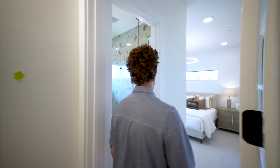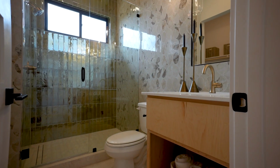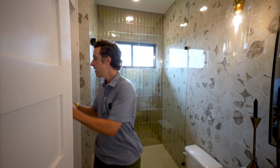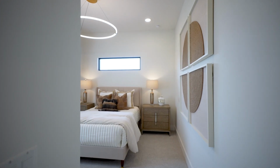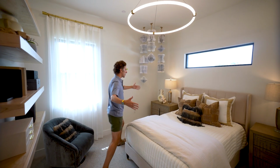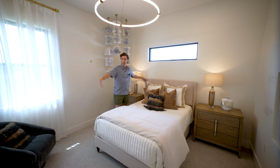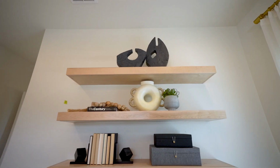So come up the stairs, hang a right, the first thing you're gonna see is this guest suite, which includes a full bathroom. So pretty simple bathroom here, but honestly, it's very well appointed for a guest, a kid, someone like that. Then you've got a nice big walk-in closet here. And then let's go into the room here. So pretty normal, but good standard size room. Plenty of room for like a twin bed, full bed, queen, maybe even a king. And then over here, we've got these nice, really solid kind of built-in shelves.